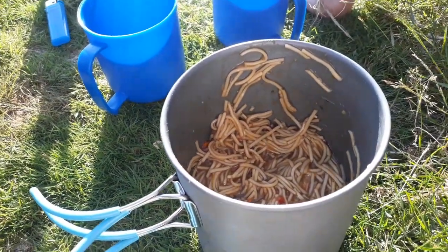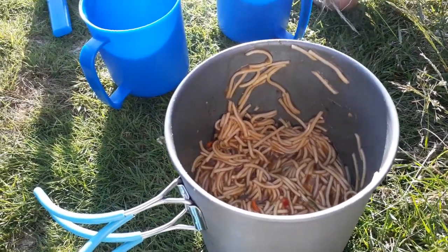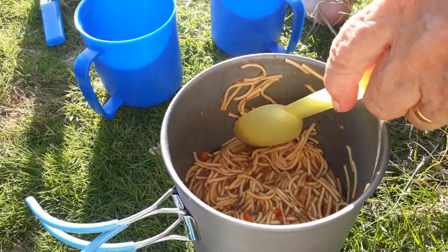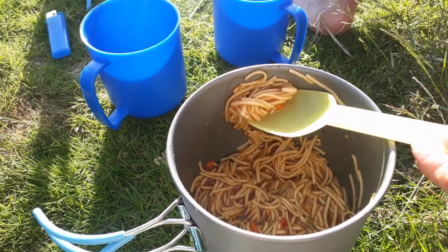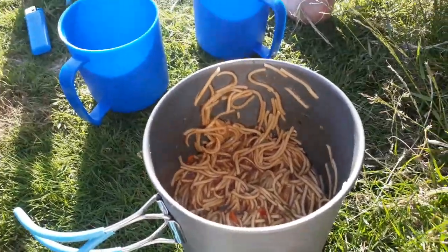So there you go. Delicious pot noodle, a mixture of curry and Hoisin duck. Nice, Carol? It's absolutely delicious.